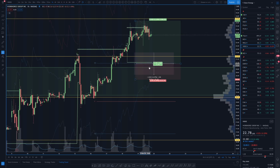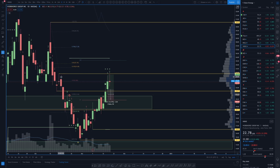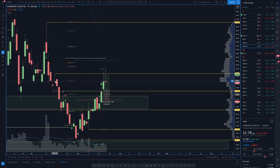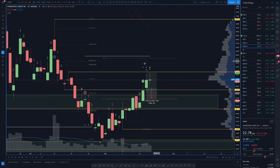WKHS. Okay, again, not into the zone. Lame. So initial rejection from this daily resistance here of 23.85. Is that just by 4 pennies? Wow. All right.